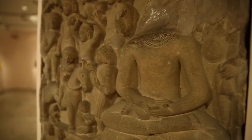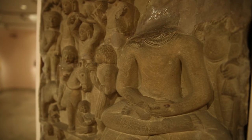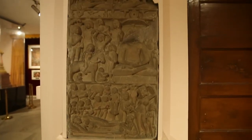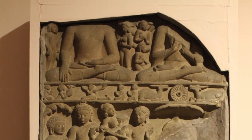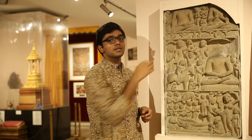In the next scene, he sits for meditation, and after days of meditation, he attains enlightenment, as seen in the next scene where he calls the Mother Earth to witness his enlightenment, following which he gives out sermons preaching his principles of dharma, as indicated by the Dharma Chakra below him.